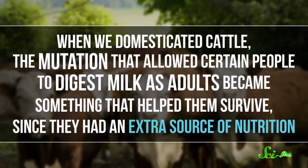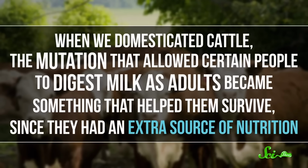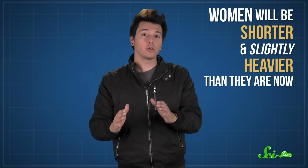But when we domesticated cattle, the mutation that allowed certain people to digest milk as adults became something that helped them survive, since they had an extra source of nutrition. A few thousand years later, being able to digest lactose is pretty normal. So humans were still evolving in the not-so-distant past. And a lot of scientists think that we still are, and we might even be able to predict what future humans will be like. For one thing, it's possible that in the future, women will be shorter and slightly heavier than they are now.